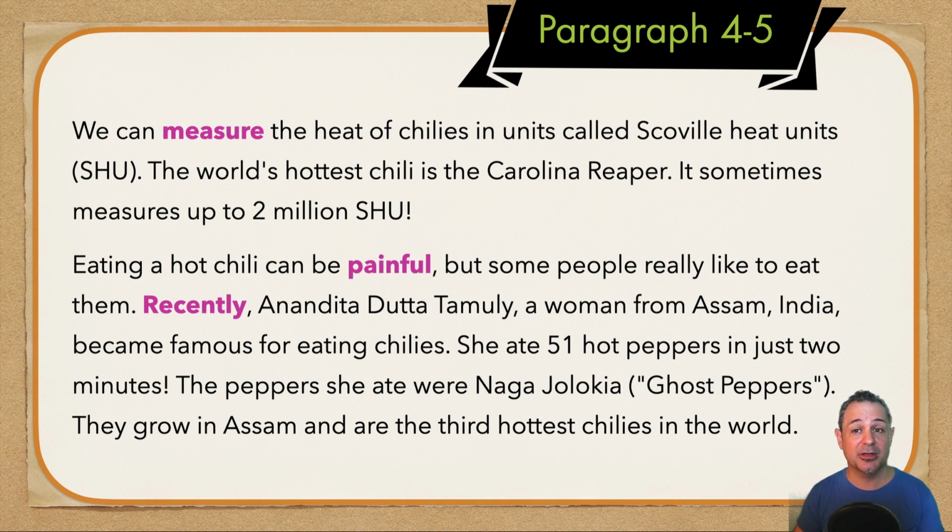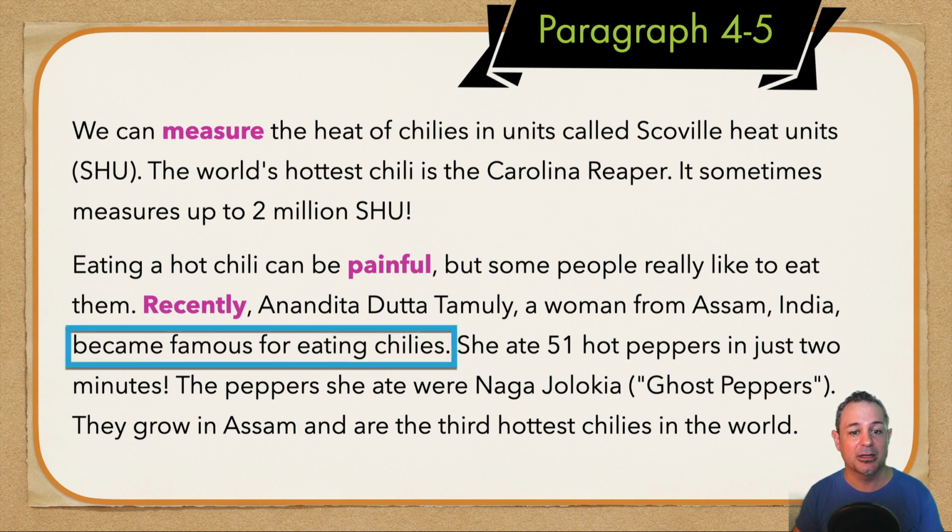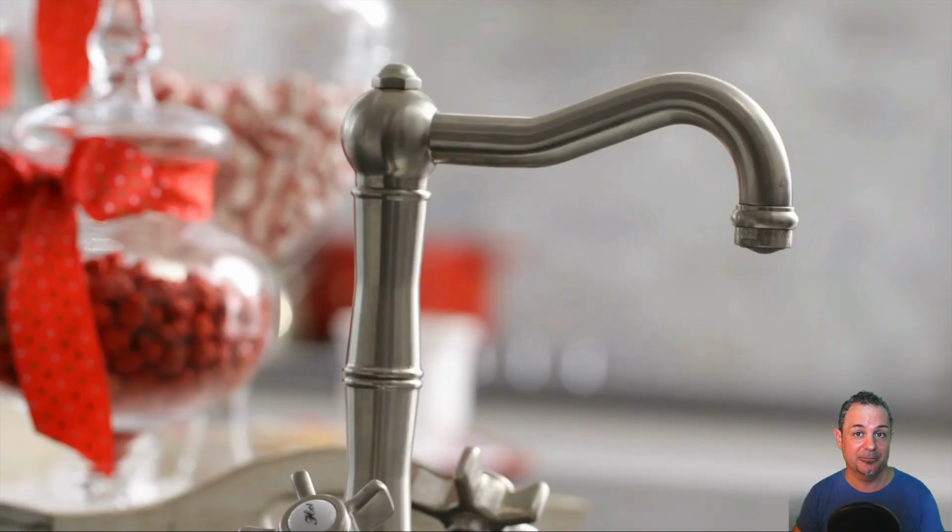We have a few vocabulary words in this paragraph. The words measure, painful, and recently. We also have a language target: became famous for eating chilies. Let's start with the vocabulary.